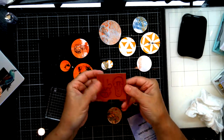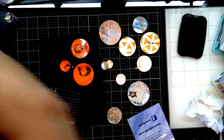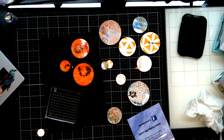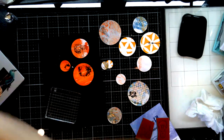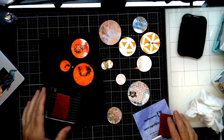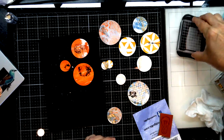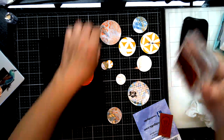Now these are two. This is the first time I'm using these, so I'm actually going to cut them. And don't be afraid to cut your stamps. I'm just going to cut it around the image. I do it all the time, especially when it's two stamps like this, where I'm not always going to want two light bulbs together.